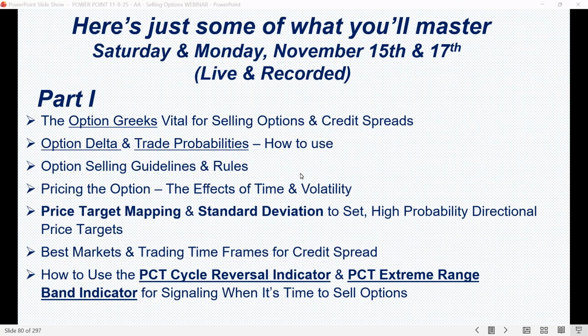So really appreciate that. Now here's a summary breakdown of the course. Part 1, we'll start out with the option Greeks that are important for selling options and credit spreads.